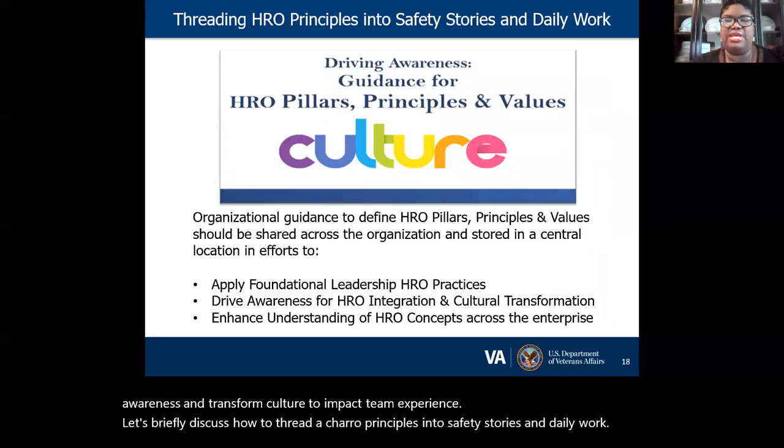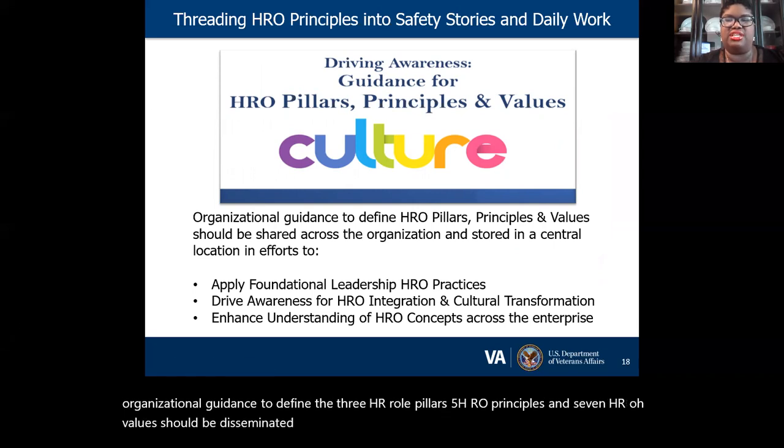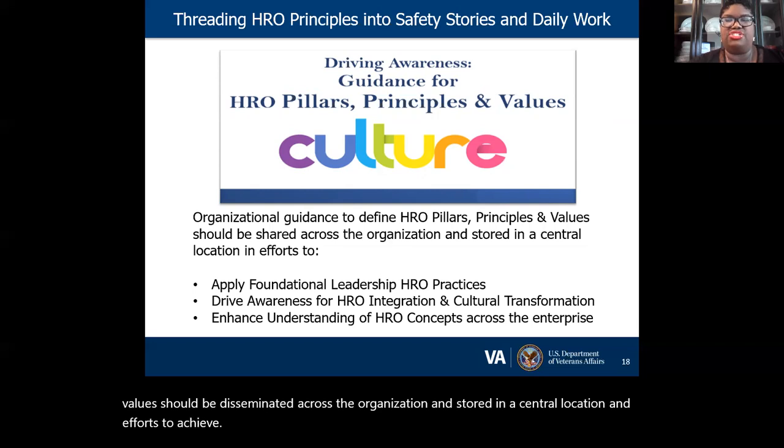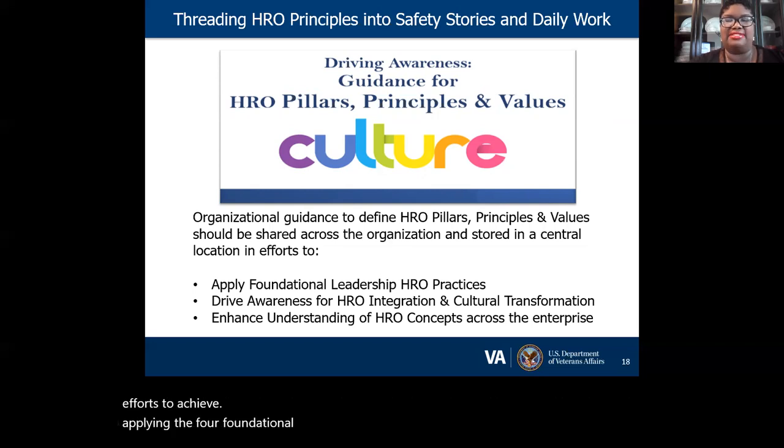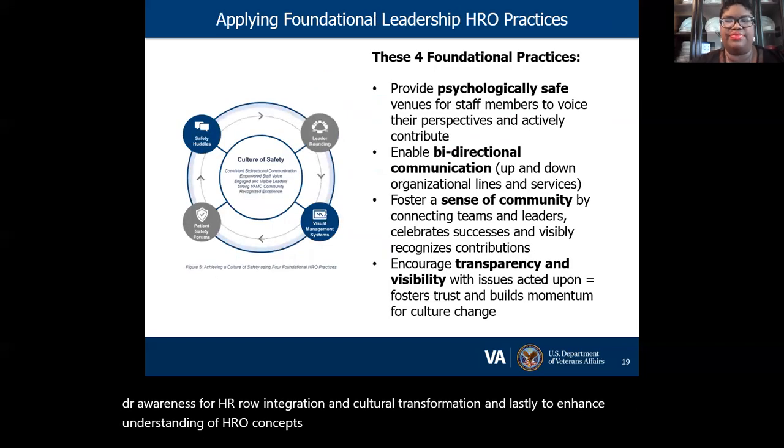Organizational guidance to define the 3 HRO pillars, 5 HRO principles, and 7 HRO values should be disseminated across the organization and stored in a central location in efforts to achieve applying the 4 foundational leadership HRO practices effectively, drive awareness for HRO integration and cultural transformation, and lastly, to enhance understanding of HRO concepts across the enterprise.